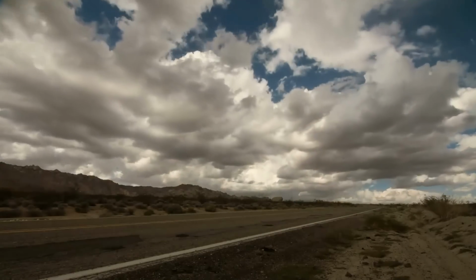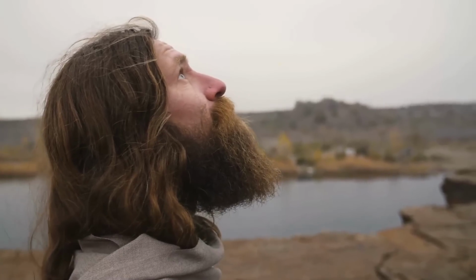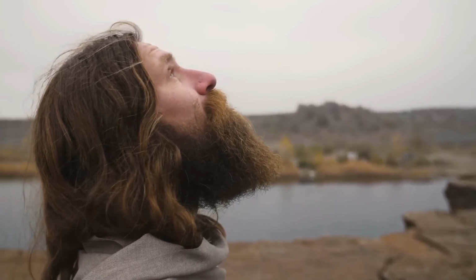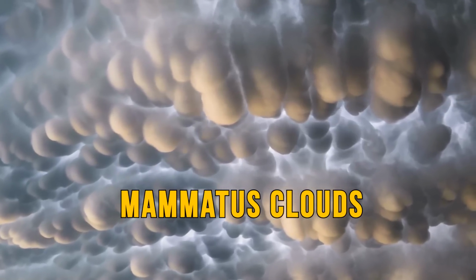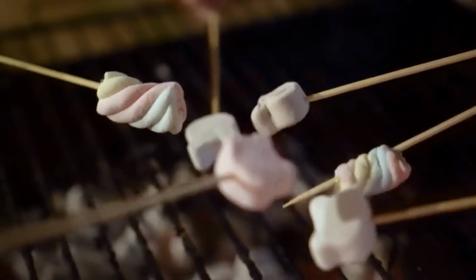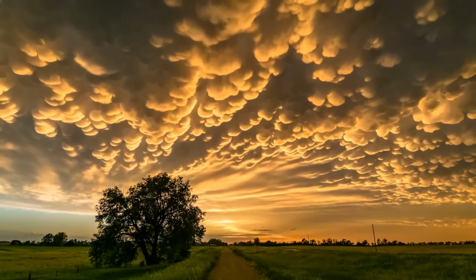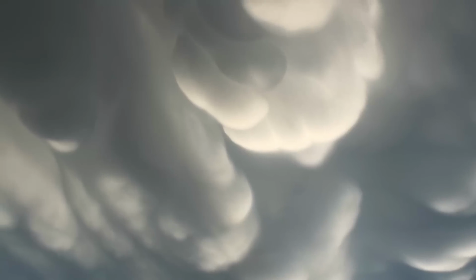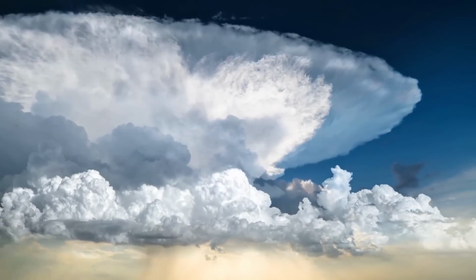Whew! The sky is falling! Well, people who have experienced these clouds say they look like they're coming down from the sky. Mammatus clouds look like giant white lumpy marshmallows, but it might be hard to toast these ones. These weird fluffy clouds can extend hundreds of miles in any direction, remaining visible for short periods at the bottom of anvil or other thunderstorm clouds.